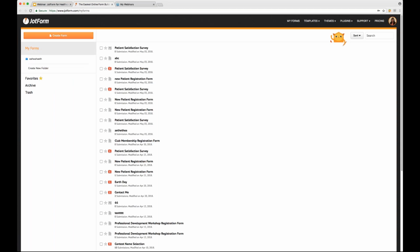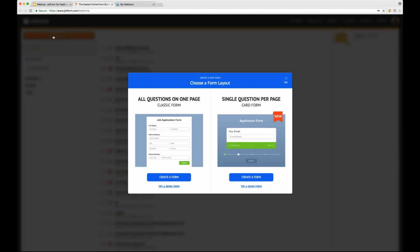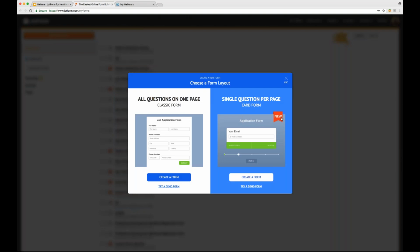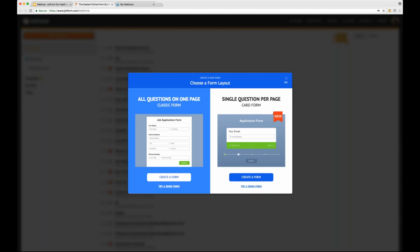On the top left corner, click on Create Form. You'll be offered two different layout options. One is our classic form format, which shows all questions on one page. And we also have a second option, which is the Jotform cards format, which lets your users know about the questions one per page. So for this specific demo, let's go with the classic form and click on Create a Form.